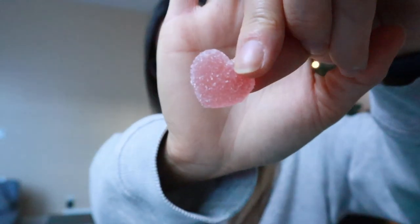I just realized we haven't opened the advent calendar yet, so of course let's do that. All right, today's candy is called Cherry Watermelon Crush, which sounds promising. Looks good. They're little candy hearts. Oh, they smell good. I'm excited for these. This is what it looks like. Simple heart. Let's do a taste test.